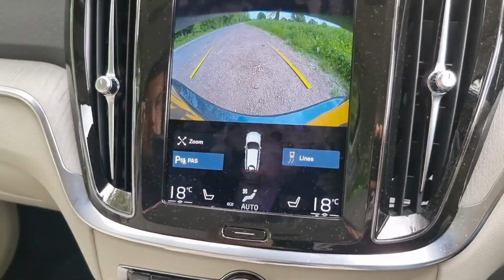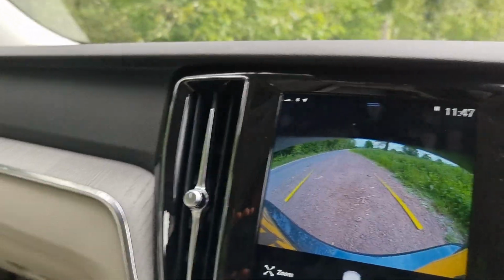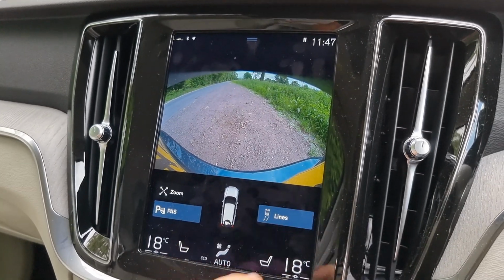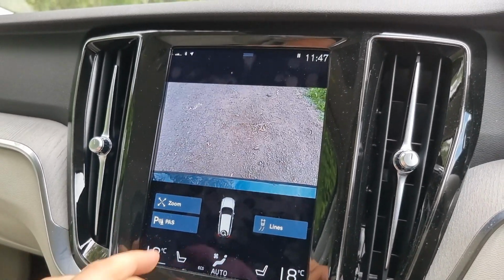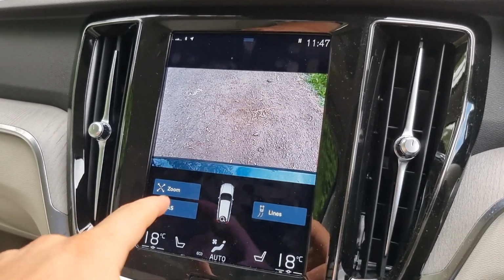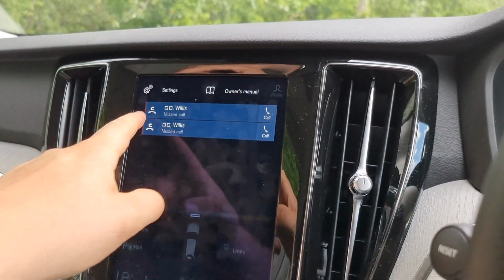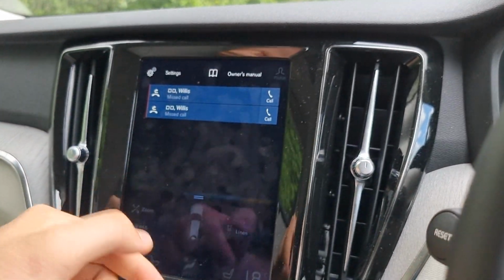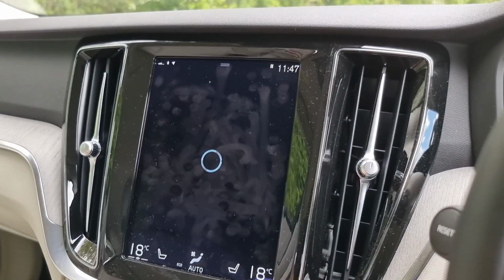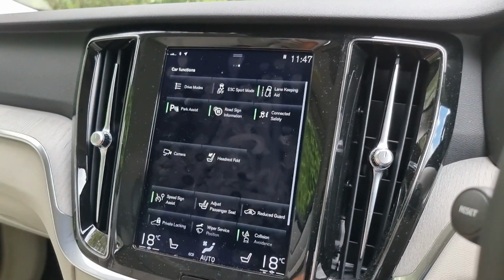You've got rear camera, as shown there. Reasonable quality, not going to win any awards, but good enough. And you can turn the lines on and off. You've got your park assist, and you can also zoom if you're reversing up to something you're going to tow. That's a really nice feature, to be able to zoom in like that. You've also got various notifications there as well as your owner's manual, which is nice and easy to get to. And also you had your settings there as well.